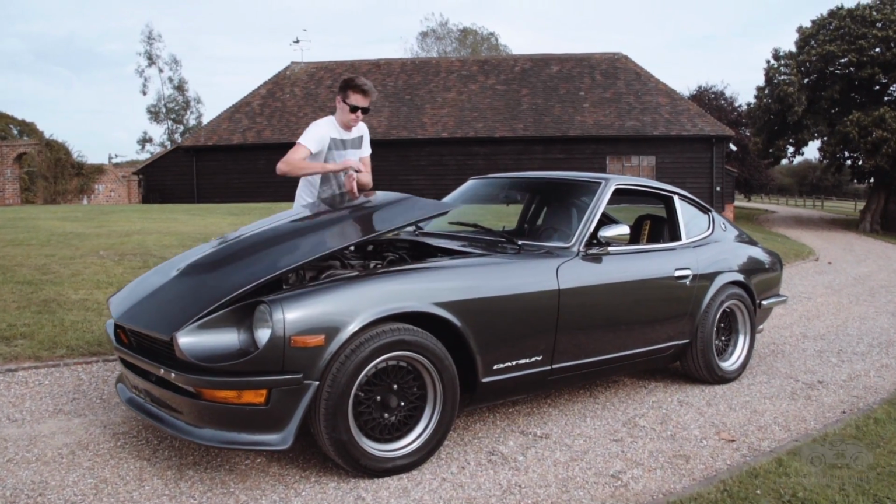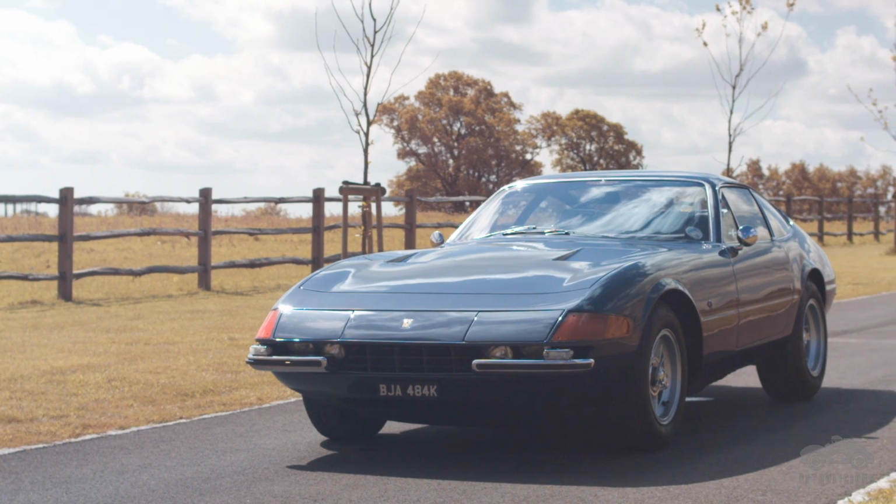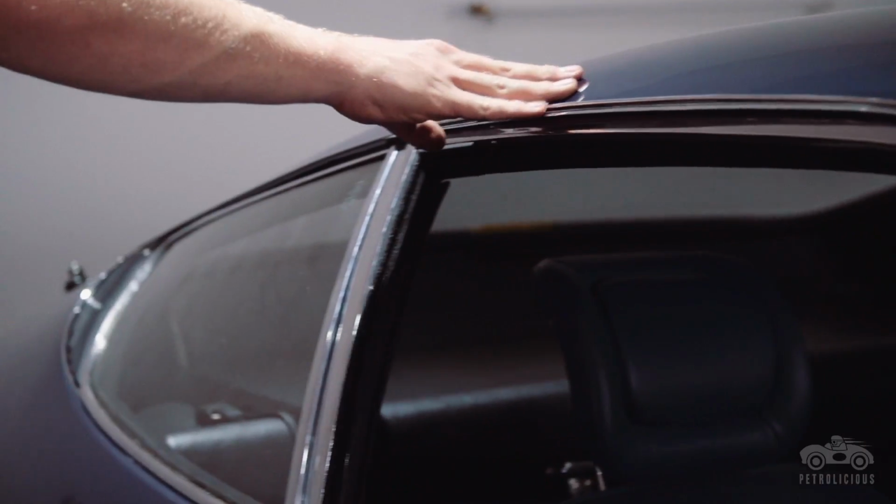My favourite characteristic about the car is definitely the long nose and the short back. It's very Ferrari Daytona-ish, and the Daytona is my favourite car of all time. So it was the cheaper way of getting what I wanted.